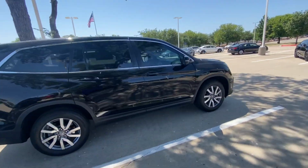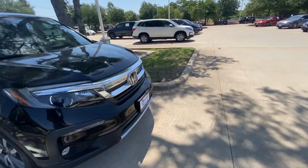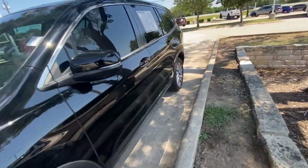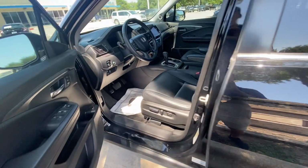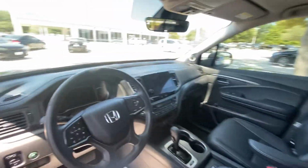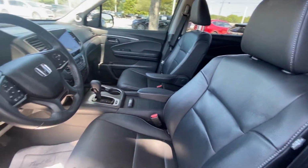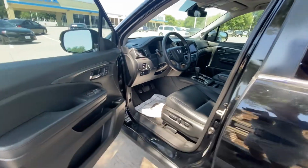Looking really good. Let's take a look inside. This is leather seats, of course, power seats, sunroof. Beautiful interior color, beautiful interior itself, and it's in good condition. Comes with the memory seats as well.